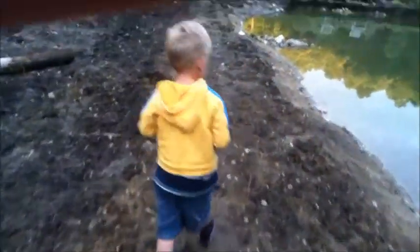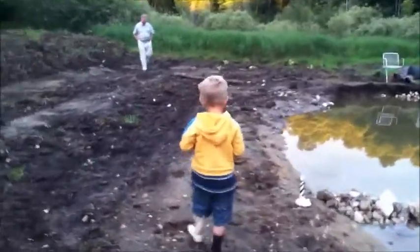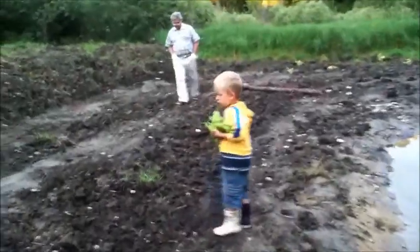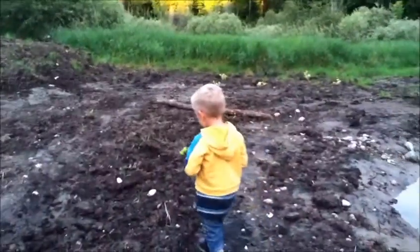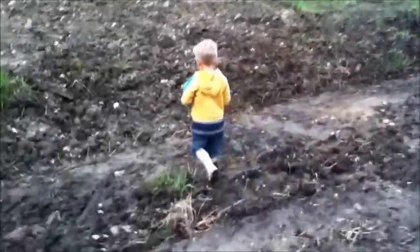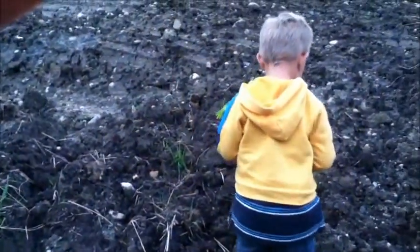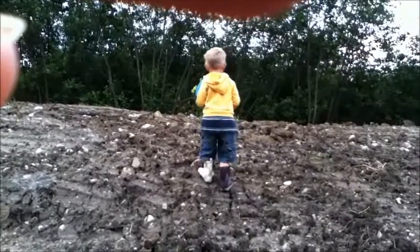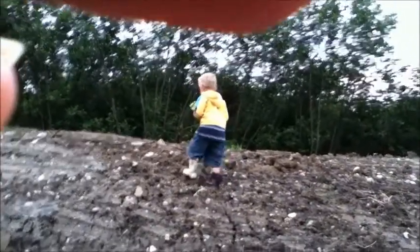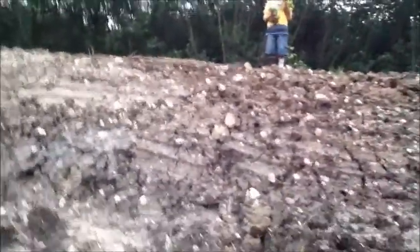Whoa. I'm not going to put you down. Come on, I'll put you down in a second. They really want to hop around. You want to go on top of the hill? Got three croaking frogs. I'm at the top. You are. Is that where he wants to live? Yeah, that's where they want to live.